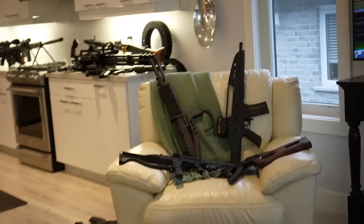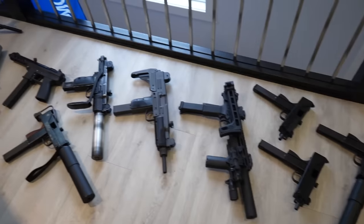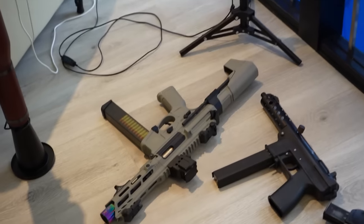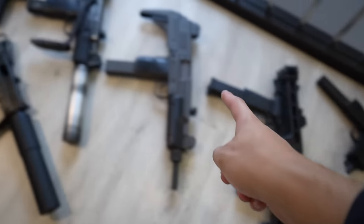All right, we're done with the wheel of SMGs. We do have all of those to go over. That's the rest of the top 10. But now we're over here on the floor with a lot of machine pistols. And then we have an ICS over here. We got Mac 11, another Mac 11.